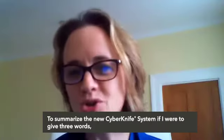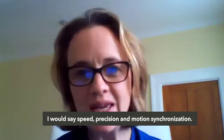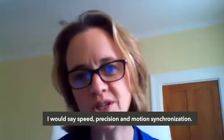So to summarise the new CyberKnife system, if I were to give 3 words, I would say speed, precision and motion synchronization.